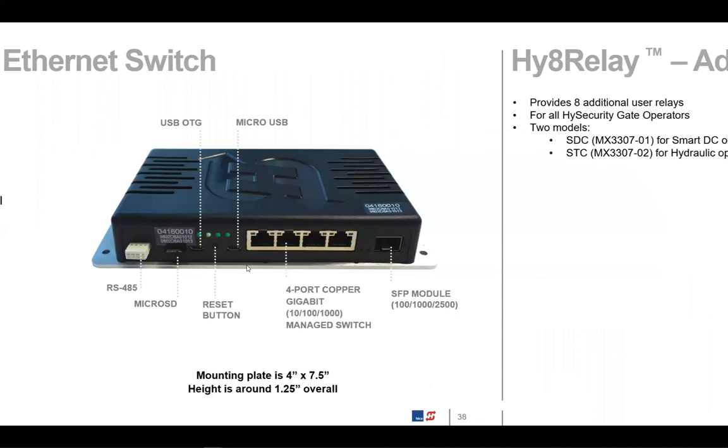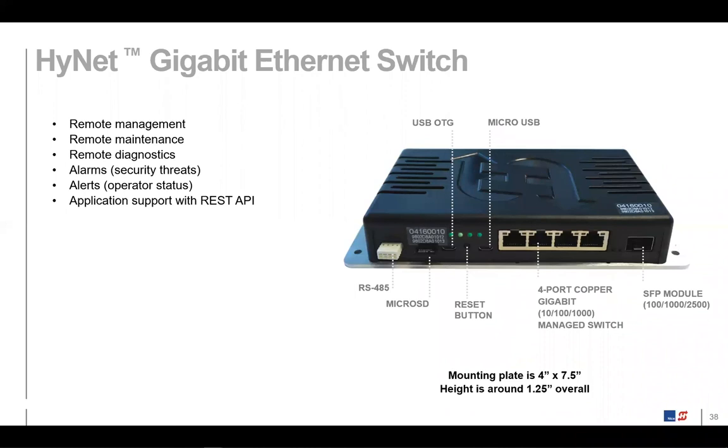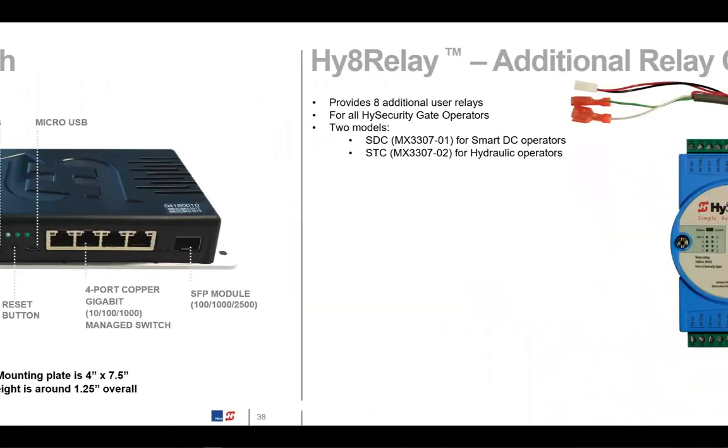All right, I think I've covered that pretty much. We're going to talk about HiNet and STC in a subsequent session coming up, okay? And I'm not sure that I mentioned it, but we'll talk more about it in our next session.